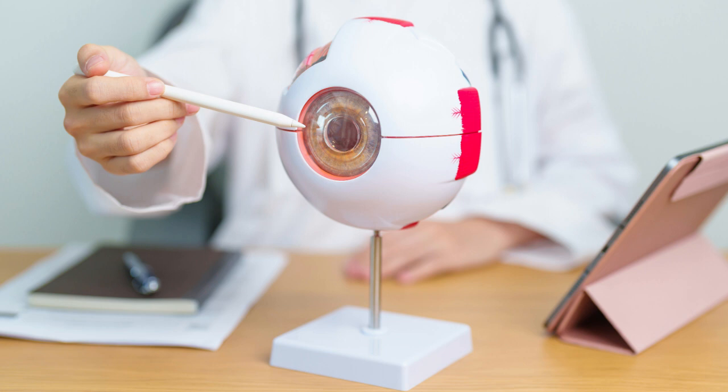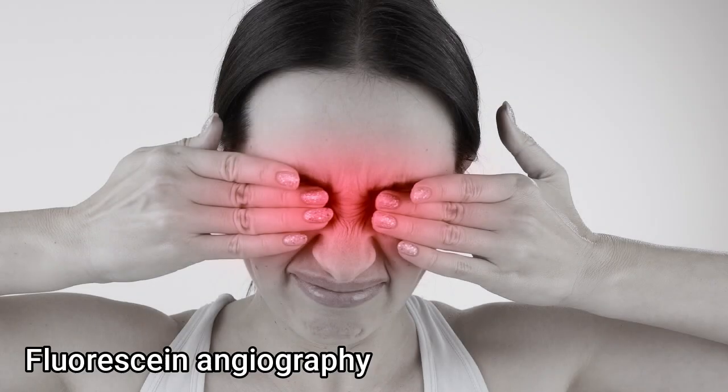Diagnosis of diabetic retinopathy. Diabetic retinopathy is best diagnosed with a comprehensive dilated eye exam. For this exam, drops placed in your eyes widen, or dilate, your pupils to allow your doctor a better view inside your eyes. The drops can cause your close vision to blur until they wear off, several hours later. During the exam, your eye doctor will look for abnormalities in the inside and outside parts of your eyes.